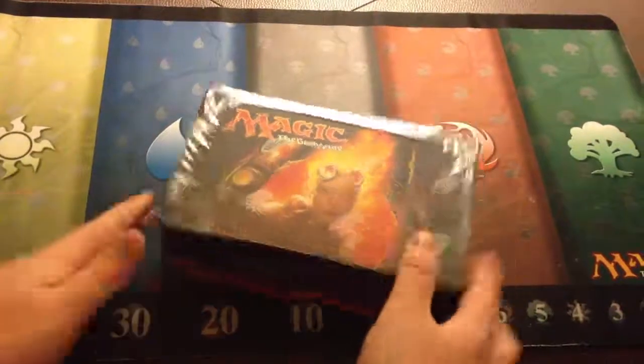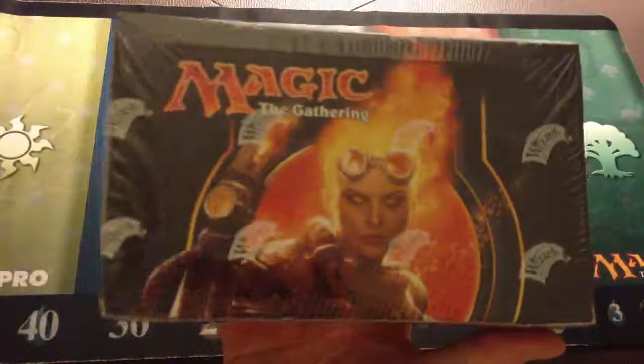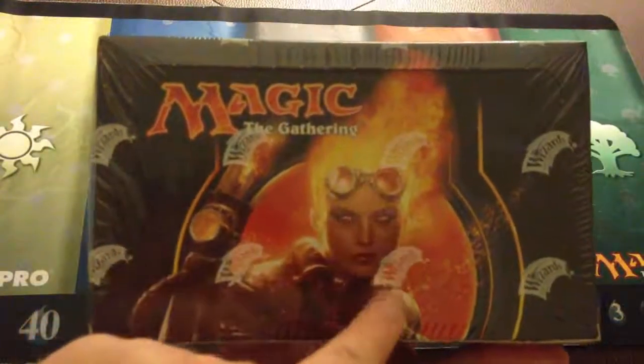Today I have a booster box of 2014 core set, also known as M14. As I mentioned in all of the videos I do a booster box with, you can notice the Wizards symbol on the top of the plastic wrap. It's not on the bottom or side, it's only on the top and there for the seam.